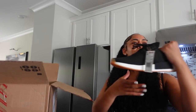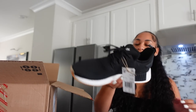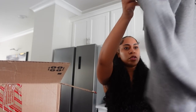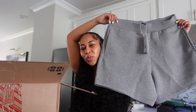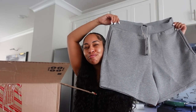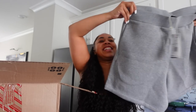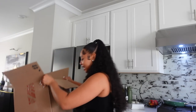Let me see. I feel like you have a pair like this already. Yeah, somewhere around. What size is that? Yeah, you should give these away. More shorts. You don't have to go shopping in the summer. These are real nice. Gray though. Yeah, a good gray. Gray shorts and no shirt. He's trying to get sexy this summer.